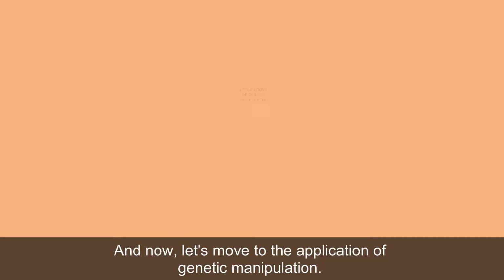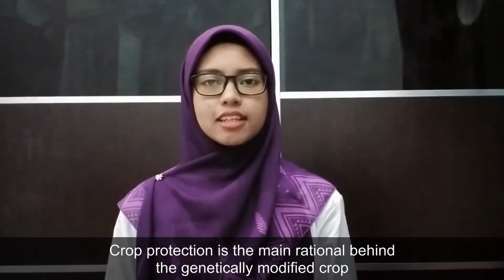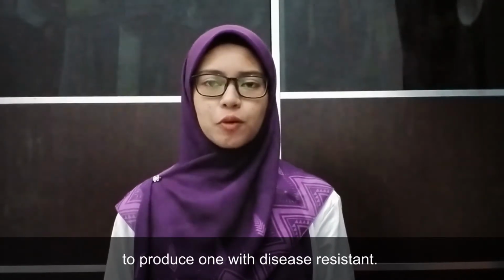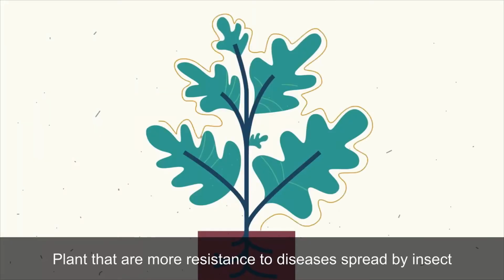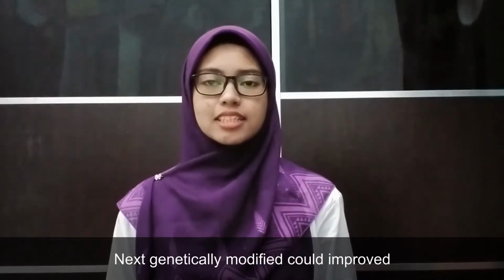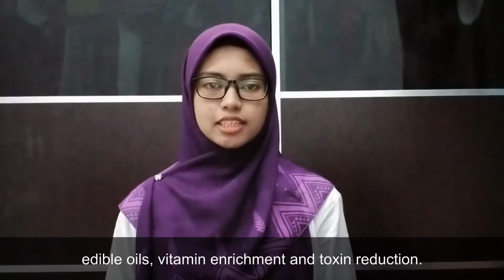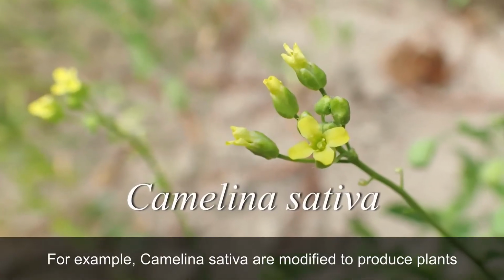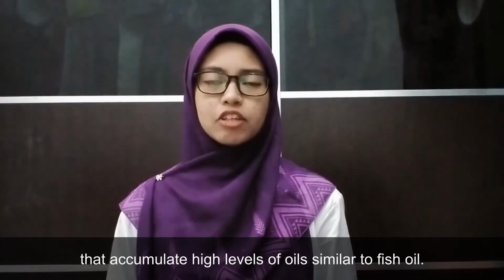And now, let's move to the application of genetic manipulation. Crop protection is the main rationale behind the genetically modified crop, and the majority of genetically modified crops are made to produce disease resistance. Plants that are more resistant to disease spread by insects or viruses result in higher yields for farmers. Next, genetic modification could improve nutritional value in crops including edible oils, vitamin enrichment, and toxin reduction. For example, Camelina sativa is modified to produce plants that accumulate high levels of oil similar to fish oil.